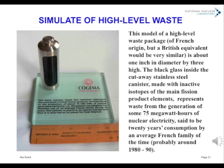This cutaway model of a highly active waste package was provided by the French equivalent of BNFL at a meeting some 20 or 30 years ago. I don't remember precisely when. It was said to represent the waste from the generation of electricity sufficient for 20 years in an average French family of the time.